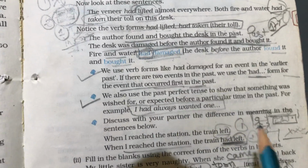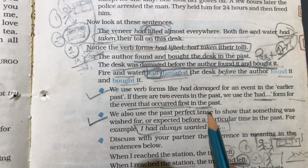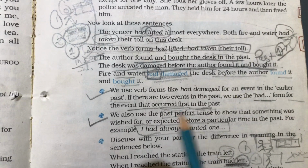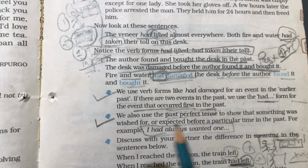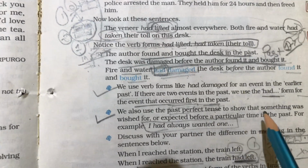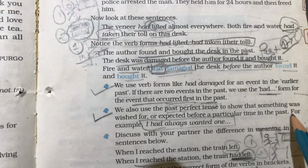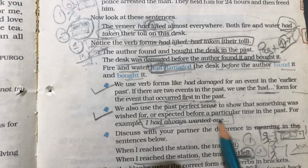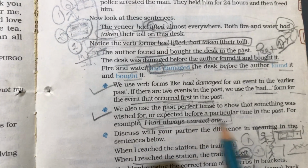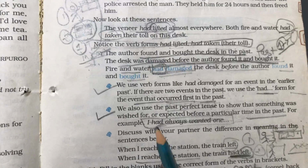We also use it for the past perfect tense. We will go into detail when you come to school. We'll go into the details of all the tenses, but just see, we also use the past perfect tense to show that something was wished for or expected before a particular time in the past. For example, I had always wanted one thing. So these are the two uses of the had form of the verb.